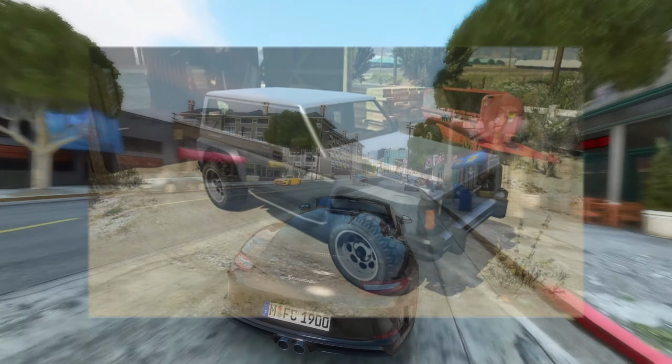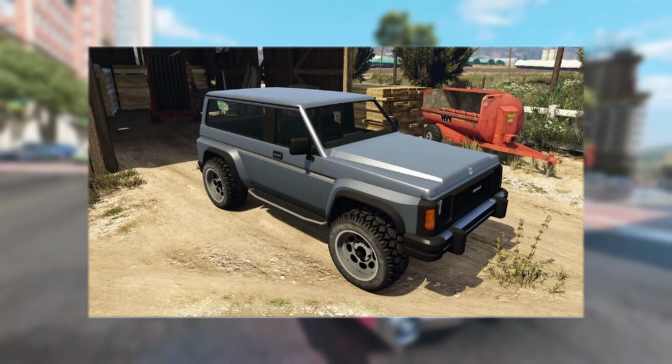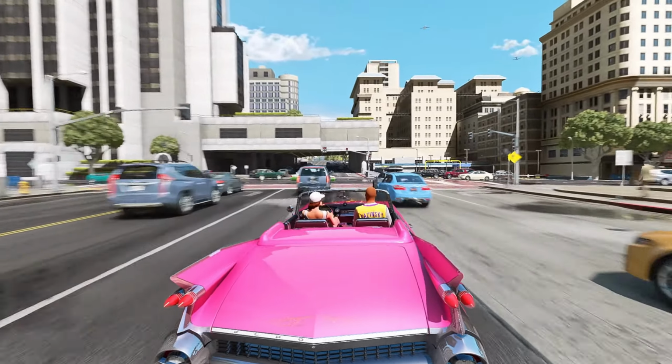The next vehicle is the Hellion, or the Annis Hellion, which is an off-road vehicle that has only been seen in Grand Theft Auto Online. And the Annis Hellion is actually based on the Nissan Patrol Safari Y60 or the Jeep Cherokee.